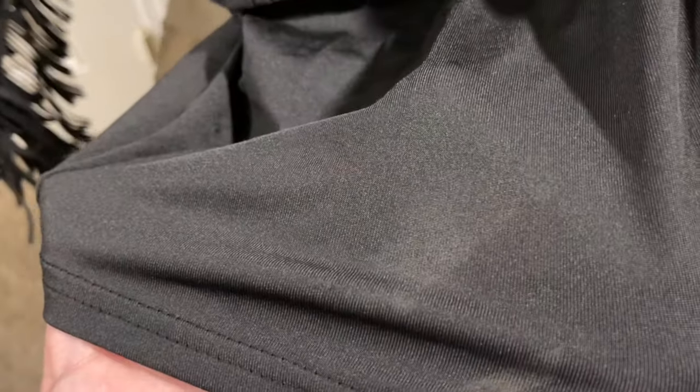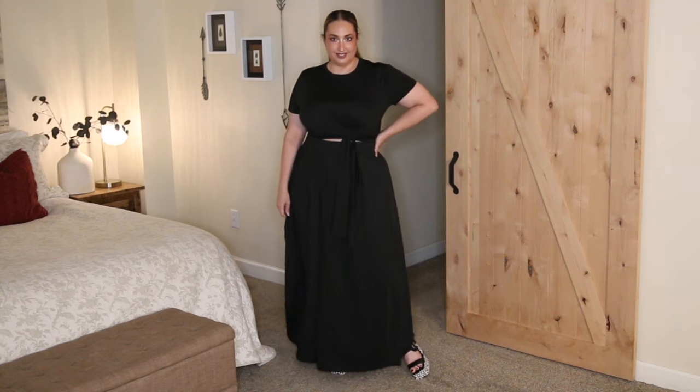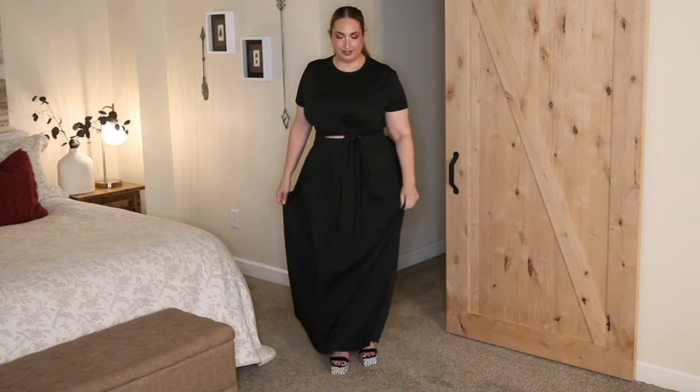It looks like it's gonna be cute, but I hate the fabric. The fabric has kind of a sheen to it, so it looks really cheap, and it almost looks like bathing suit material, if bathing suit material was see-through and really thin. It also has the matching top that has the little belt wrap that goes around the stomach. You've probably seen this all over Amazon as well, but it was $20-something on Temu and it was $50 on Amazon. Quite the bargain, especially if it's gonna look cute.